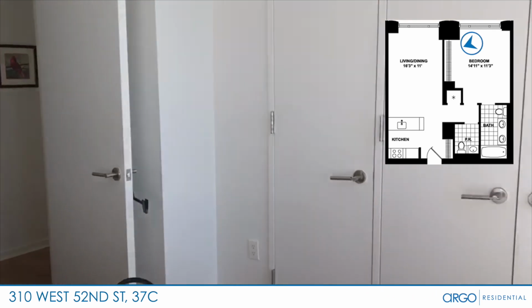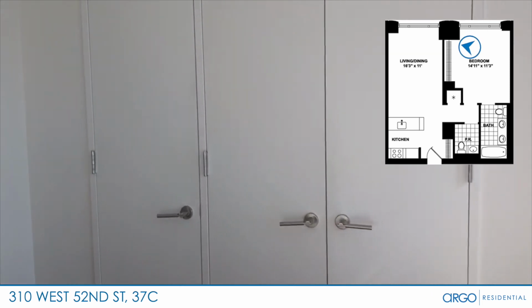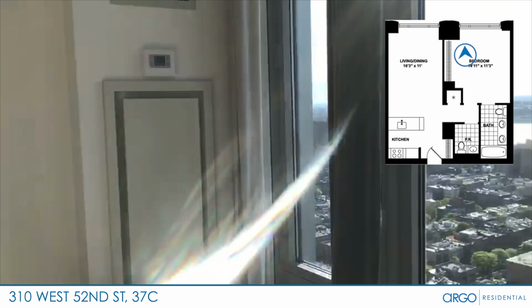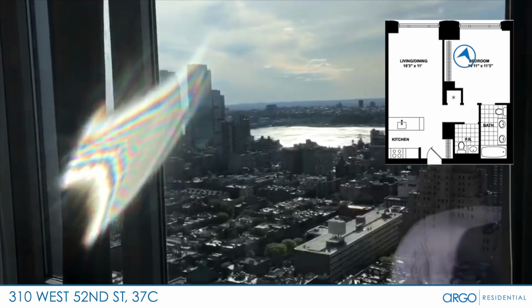Another view of your closet space. And one last look at the view.